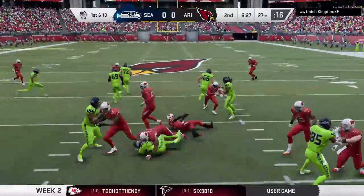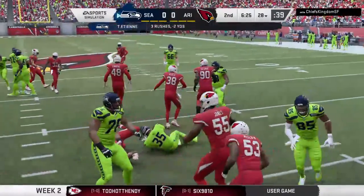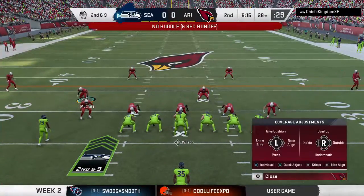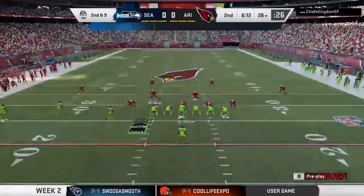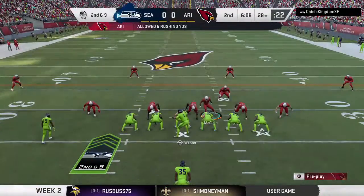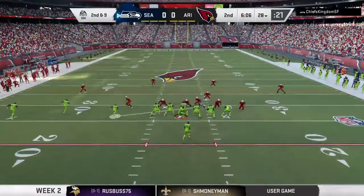Now a handoff looking right. Credit him with a 1-yard gain there to make it 2nd and 9. Brings up 2nd and 9 at the 28-yard line.